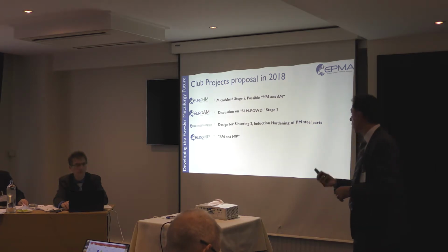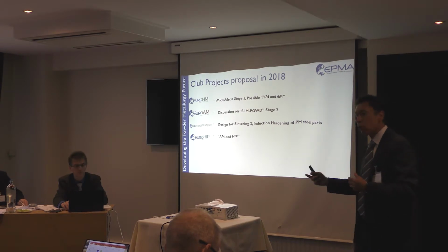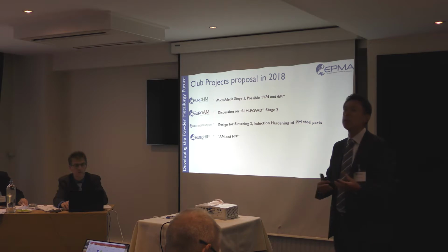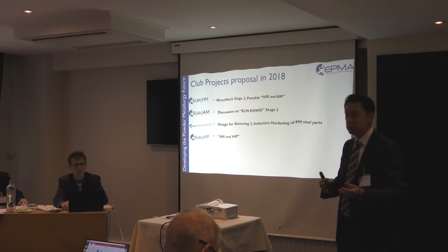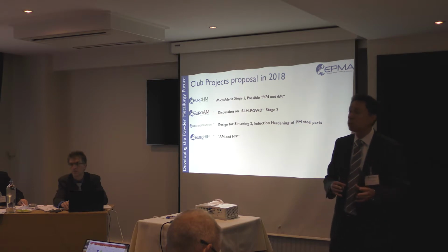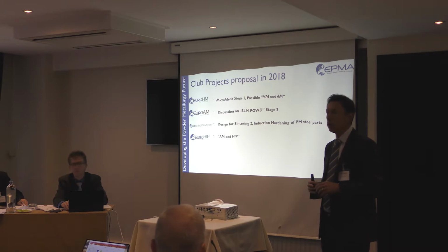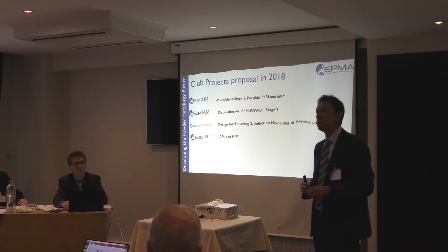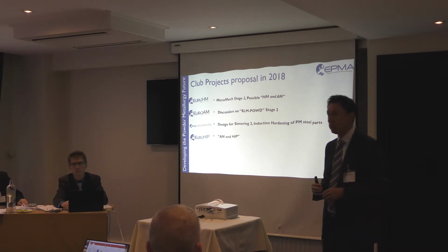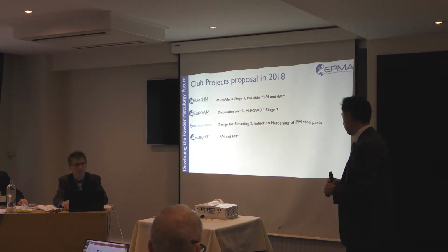So here we are discussing a design for sintering stage 2 with a longer project, maybe including a PhD or master thesis. That is a good point because, as you know, we decided at the last council that when a club project includes a PhD or master thesis student, the EPMA will support this club project with additional funding of 10,000 euros on top of the project. So here we are trying to fit that together with design for sintering 2.